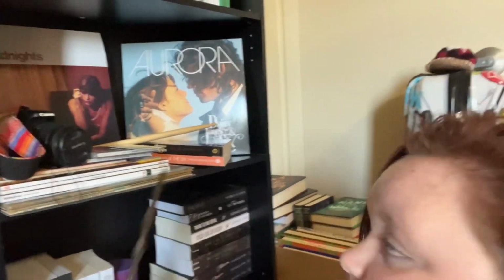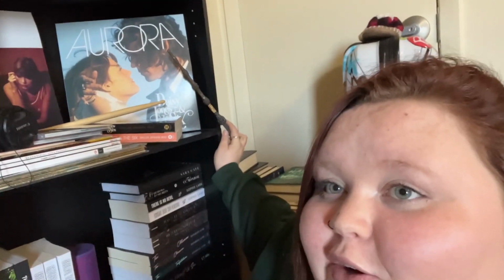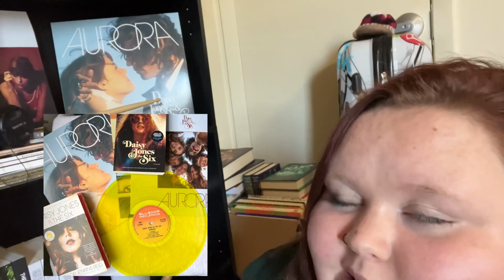So, the shelf behind me, you see that? I love it. I love it so bad. It's kind of hard to see if I don't hold it up. This is my Daisy Jones and the Six vinyl. It's so beautiful. I'll post a picture here because it's gorgeous.